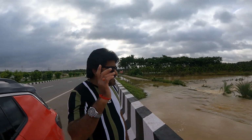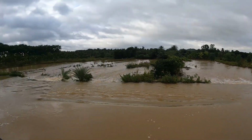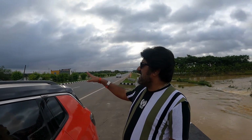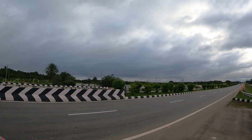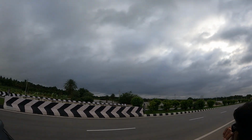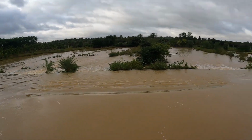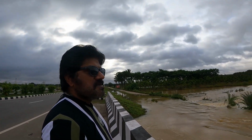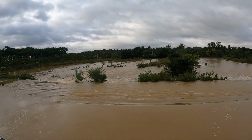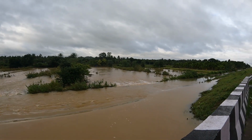Okay guys, so we are just about to halt for Caesar, and then we come across this road. Okay, there's no road right now because the water from an adjacent lake, I don't know if there was ever a lake here, has overflowed, and this water has completely taken over the road. Wow, so it must have rained quite a lot over here. Anyways, I hope all the people around here are safe and sound.